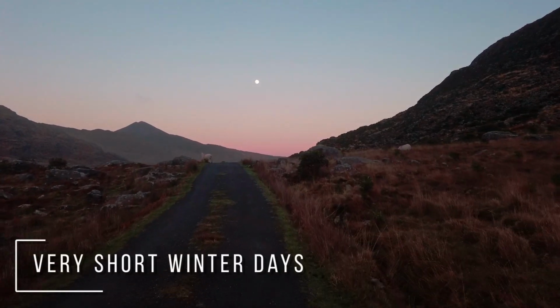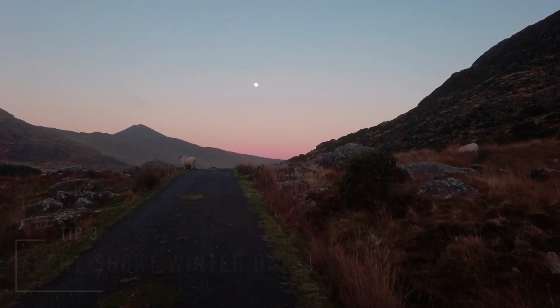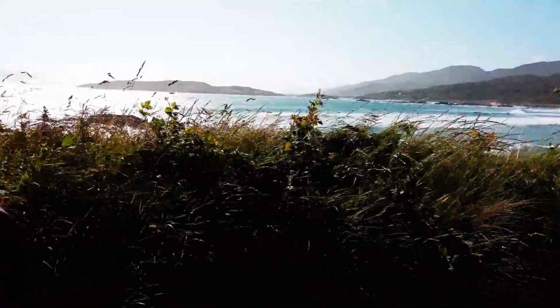Ireland's winter days are very short. That is tip number 3. If you are in the heart of winter, a typical day will last anywhere between 7.5 to 8 hours worth of daylight. That means it can get dark just shortly after 4 if you're in the heart of winter. So keep that in mind when you're scheduling your trips in winter time.